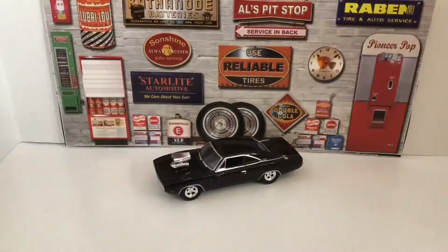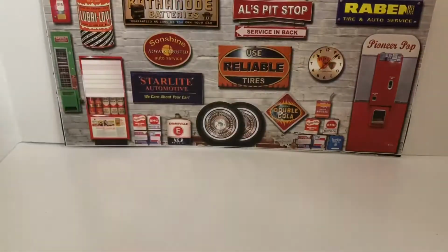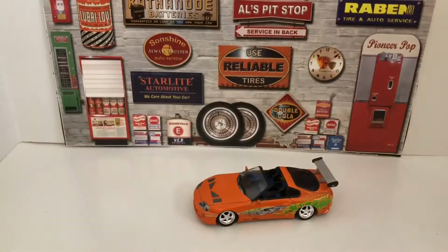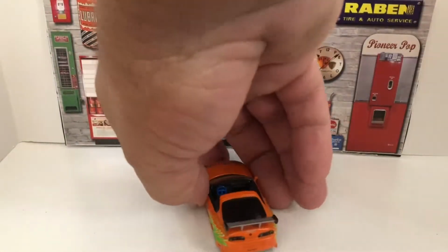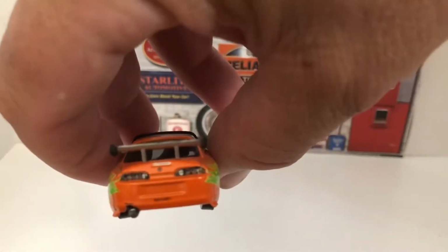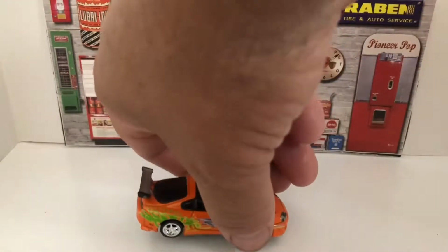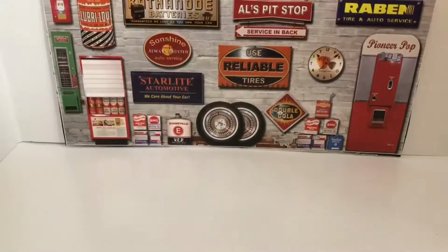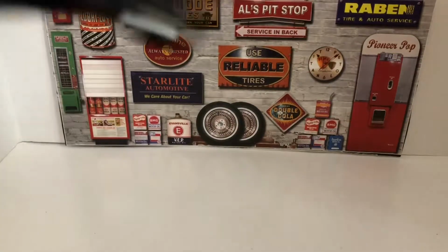Well, in my search, I found another company called Racing Champions. Here you go. That put out Brian's Supra from the movie. This thing looks 10 times more like the Supra from the original Fast and the Furious movie than the Hot Wheels one does. I mean, it doesn't even come close. Look at that. Doesn't even have the top on it. It's convertible.